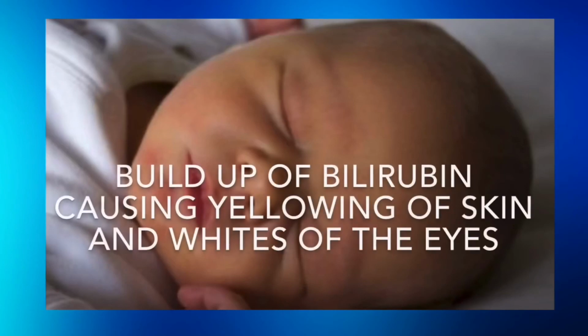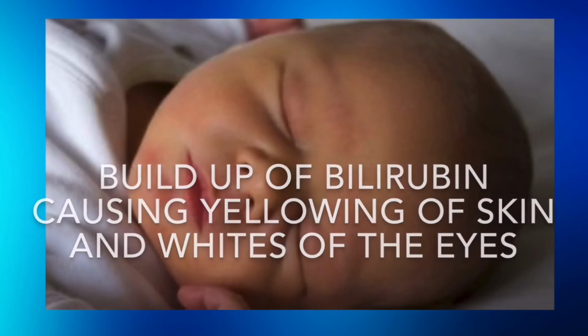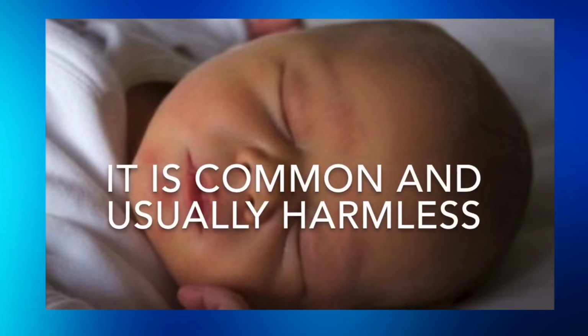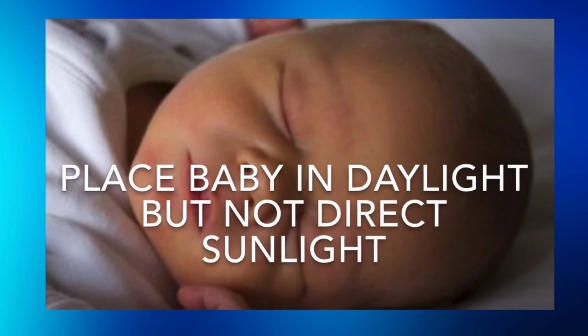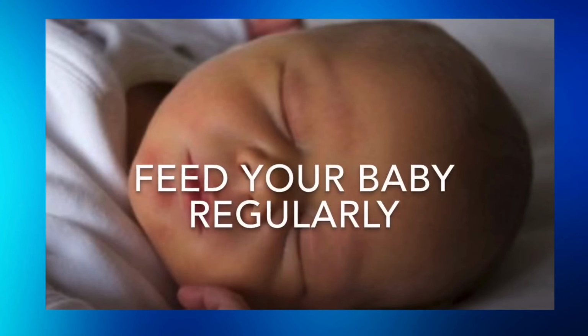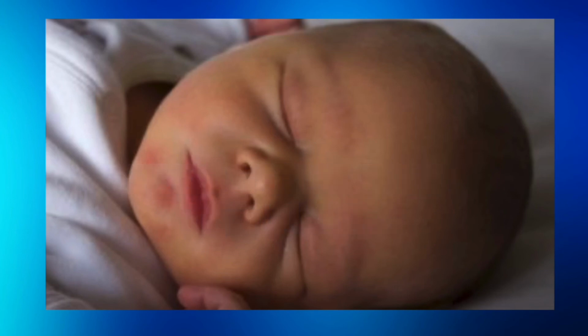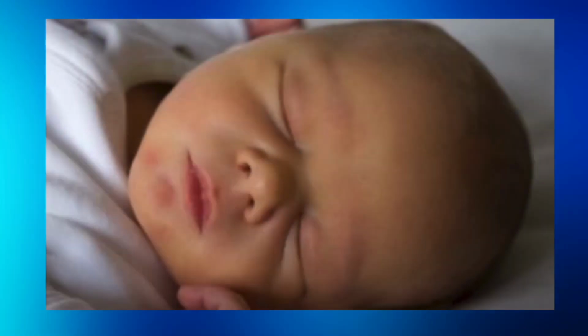When there is too much bilirubin in the baby's blood, it gives a yellow colour to the skin. The liver will break it down, but sometimes it takes a little bit longer to do this. To help your baby's jaundice, you can place your baby in the daylight. Also, feed your baby every 3 hours. Always contact your midwife to discuss if you feel your baby looks yellow.